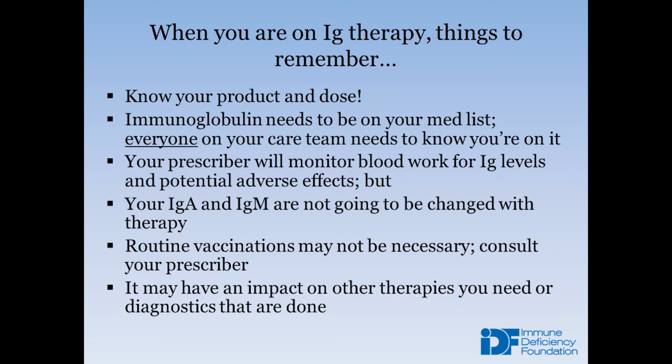The next thing to remember is that routine vaccinations are probably not necessary. Most people are on gamma globulin because they didn't respond to a vaccine. So we give you the antibodies that you couldn't make for yourself. Now, some providers do give vaccines. I have a colleague in Minnesota. She says, yeah, sure, we give everybody their vaccines. We don't here at Johns Hopkins, here in my kitchen at Johns Hopkins. You need to talk to your prescriber, but I have a lot of patients who go to their internist and their internist says, well, it's time for your Prevnar or your Pneumovax. And it's completely unnecessary. People are on gamma globulin because they didn't respond to Prevnar or Pneumovax. So getting another shot is pointless.